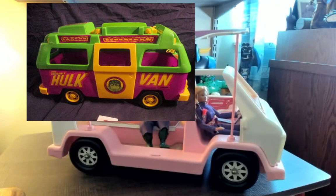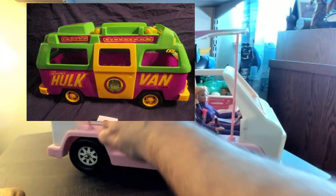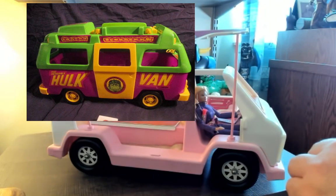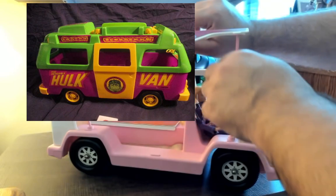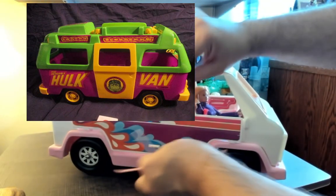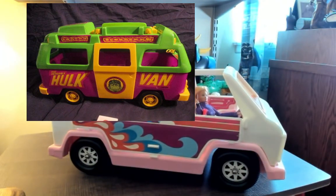Now, they did a few different vans. Let's pull Hulk out of here for the moment. Straighten his leg. You don't know the terror that went through me when I was bending Hulk's legs, because that is an original Mego, and it's in pretty good shape, but I'd hate to destroy it. Let's put the panel down here, because we're going to do a quick review of some of the other toy vans that were on the market.